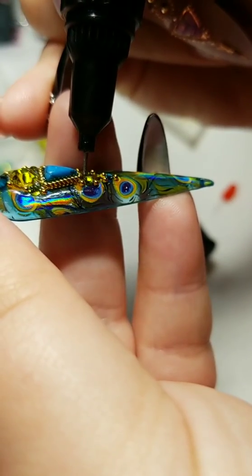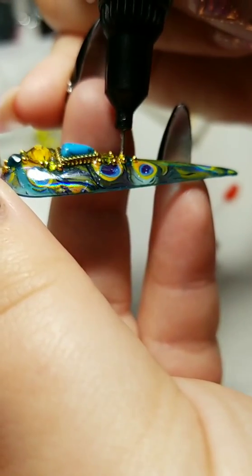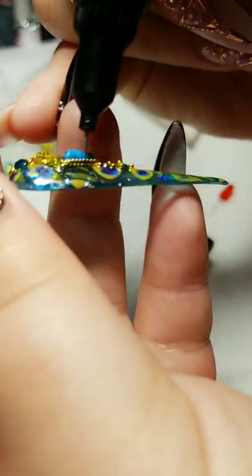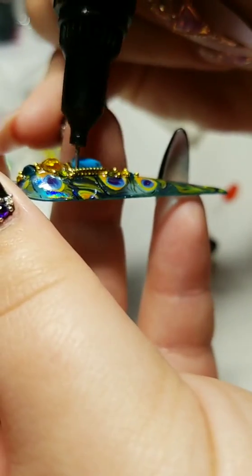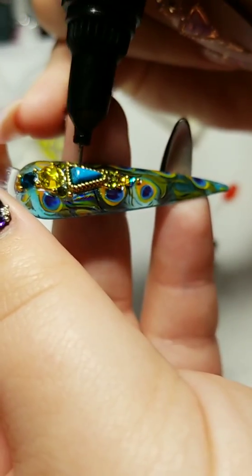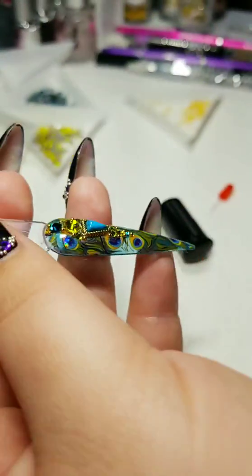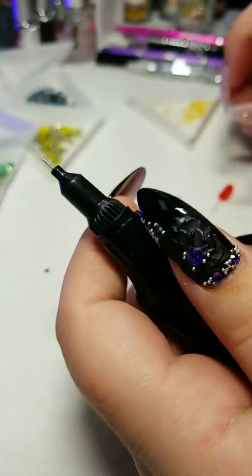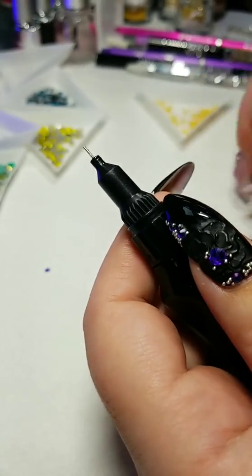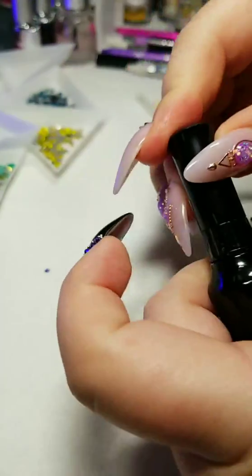Right here at these two little studs there. And then I also like to go around in here just to double secure this little art element. It is not necessary, but it's totally up to you. Make sure that you put the little piece back on in there, because you don't want to lose any of this, and it will seep out if you do not.